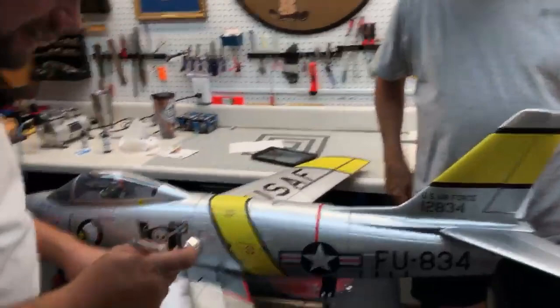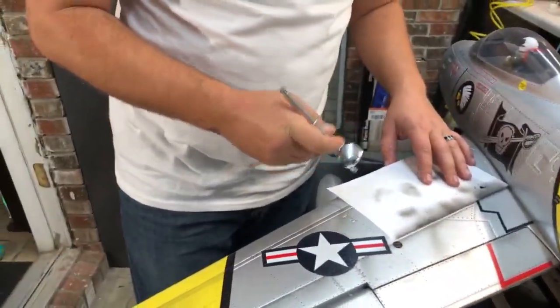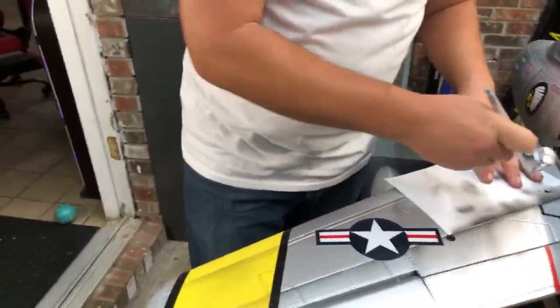Anyway, I switched guns, guys. I'm on my two-stage gun now, so push in for air, pull back for paint. The other one just wasn't painting right today.